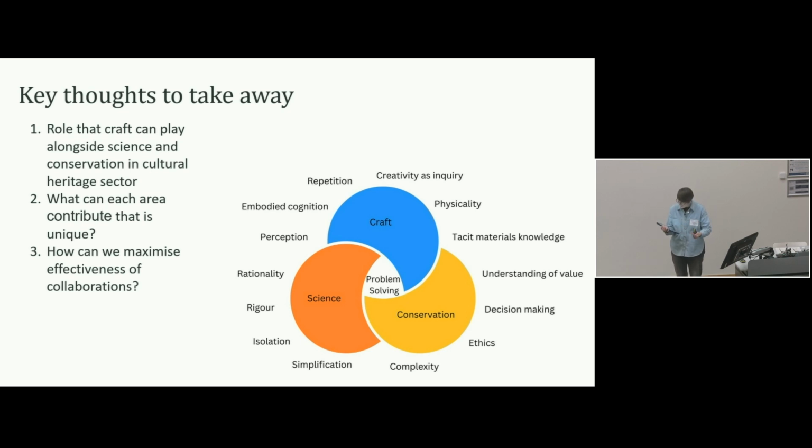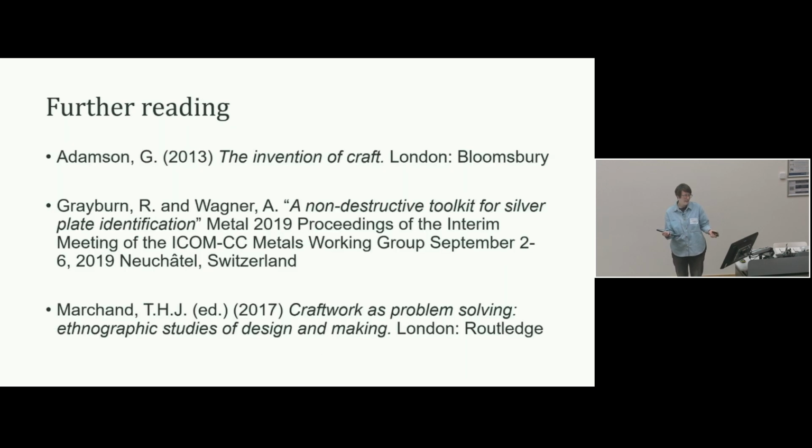And I would love to spend some more time going deeper into all this, but I've probably pushed my luck on time enough. So I'm going to leave things there. If anybody would like to come and chat with me afterwards, that would be really great. This is a developing body of research for me, so any feedback or comments would be really interesting. And I've also given you some reading. Thank you. Thank you very much.